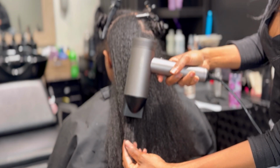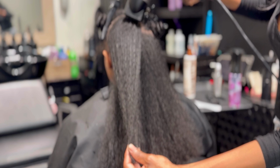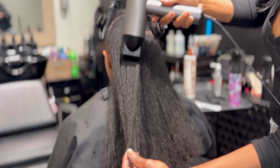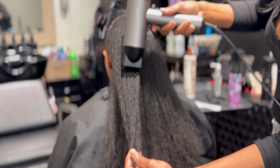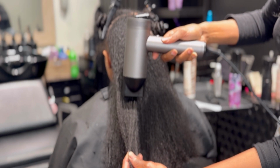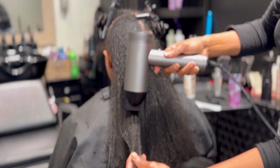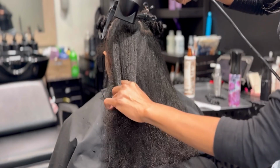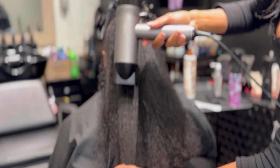End trims are a very important part of any length retention regimen. Now, trimming doesn't make your hair grow faster, but it does prevent split ends from splitting further up the shaft and causing breakage. I advise trimming 8 to 12 weeks or as soon as you notice split ends. Prevention is key, so let's focus on maintaining healthy ends rather than frequent unnecessary trims.